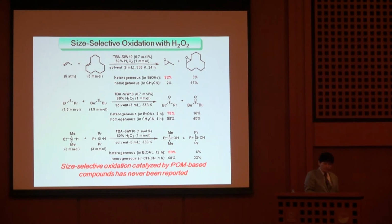This has been found by my student. The student brought his data and showed me. First, I said, in ethyl acetate, the reaction should not proceed. The student tried again and again, at least 10 times. He said, Mizuno sensei, the data are reproducible. So we started. Why?